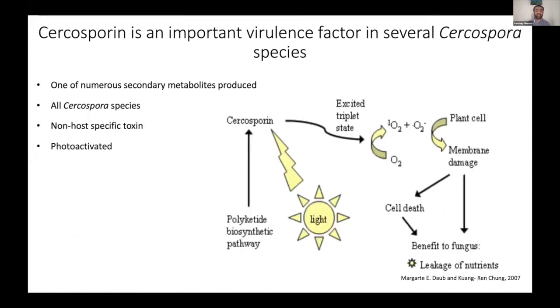And cercosporin is known to be produced by all Cercospora species. However, it is not the only secondary metabolite produced. There are others. We know some, we don't know many. It's a non-host-specific toxin, that is, it is produced by Cercospora species infecting corn, soybean, wheat, all crops.